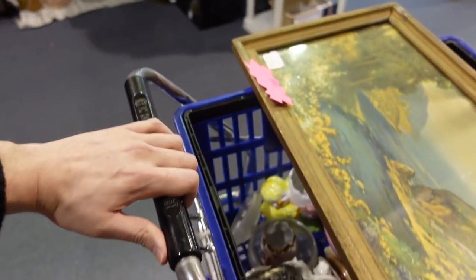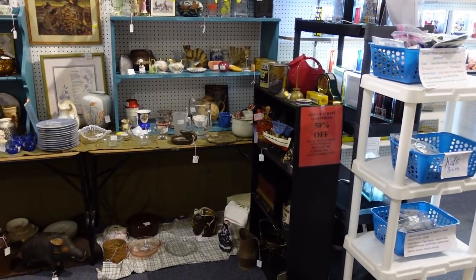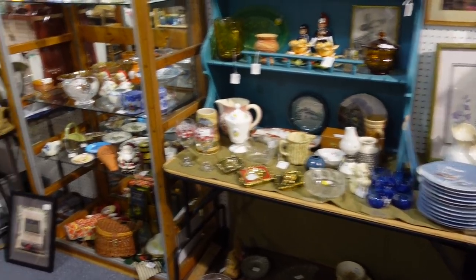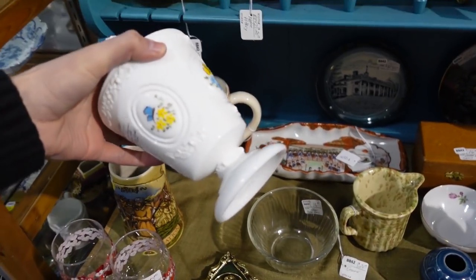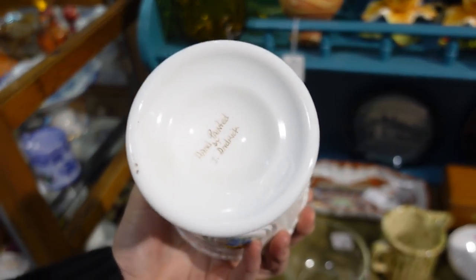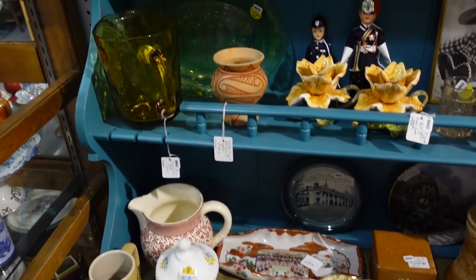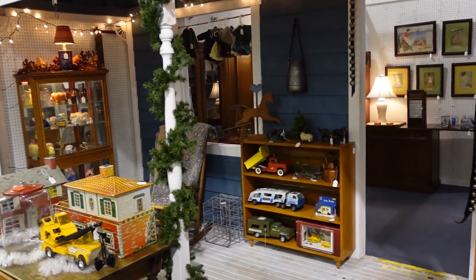Let me put that in the bottom. There we go. Yeah, this is a pretty nice store. It's large, so we're making it work over here. This is kind of nice. It's milk glass and it has butterflies and flowers painted on it. It's $38. And it's Fenton glass. This is cute. They have like a little town, a house there and this little house here. I want to go inside.